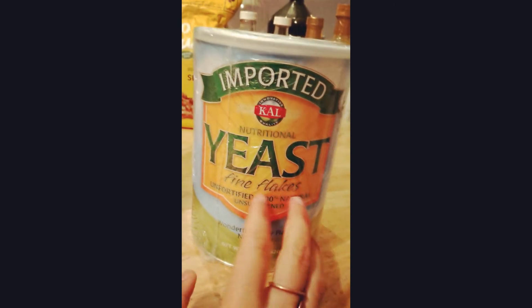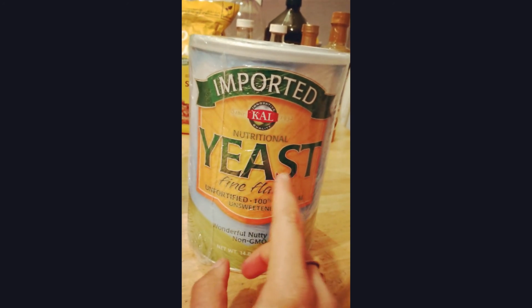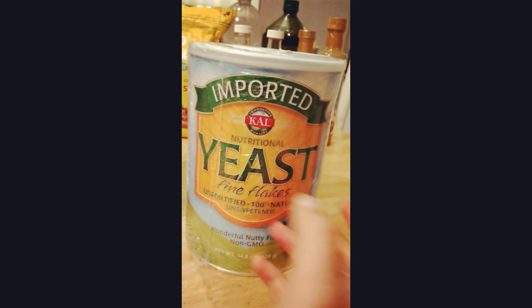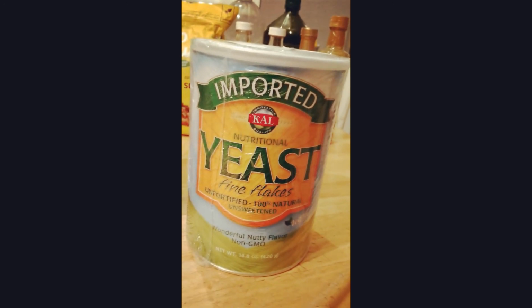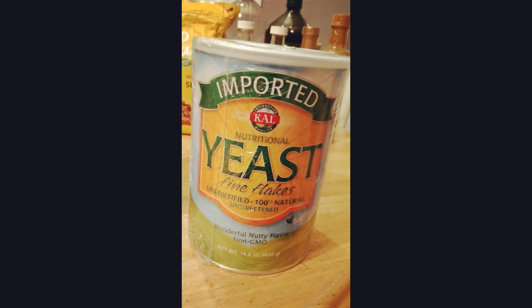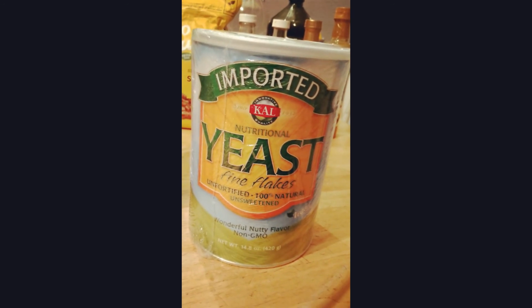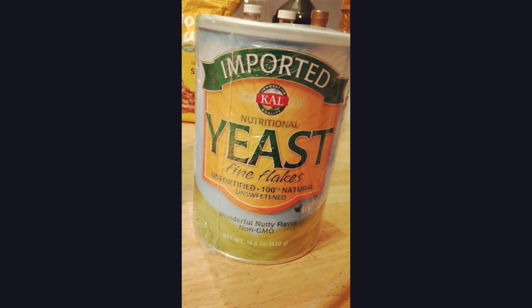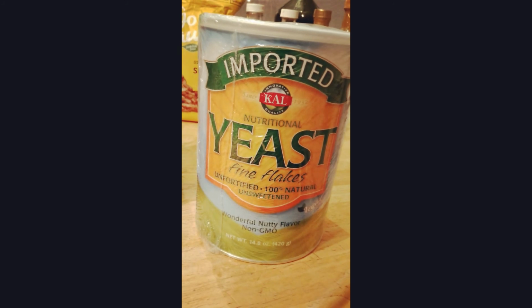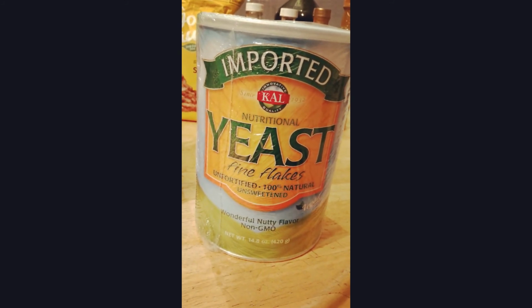So when a food is fortified, either nutritional yeast or a refined flour or a synthetic vitamin, what that means is that it's going to have man-made synthetic vitamins added into it, which you do not want because they are toxic to the liver. They're difficult for the liver to process. They're also really difficult for your body to absorb and to even utilize any of those vitamins.